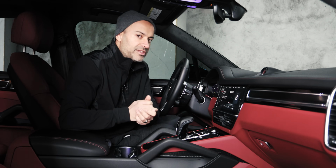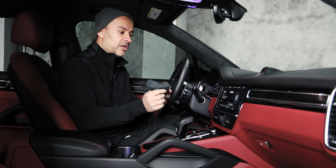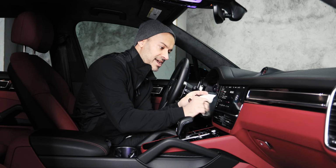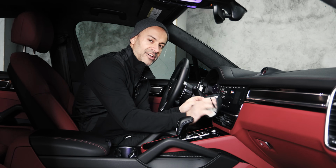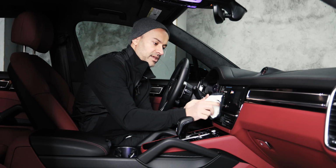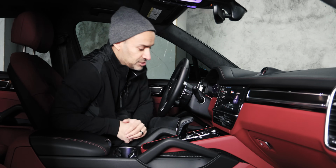So I want to talk about three final things before we jump in for the drive. First things first is, can you use gloves on this screen? So let's use this mask as an example. You push the buttons and every button works, even if I have gloves on. And this is a triple mask, by the way. So that works, that's out of the picture.